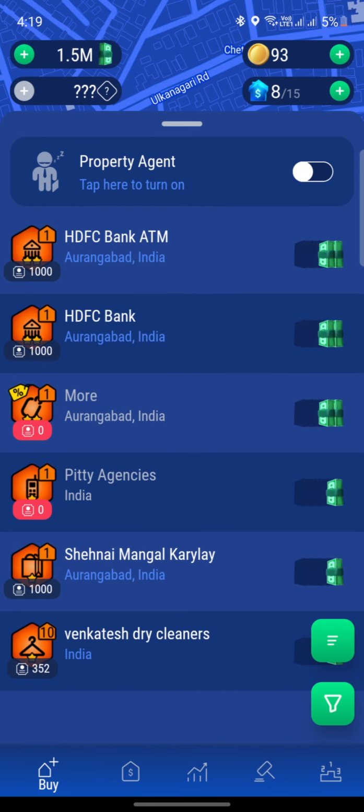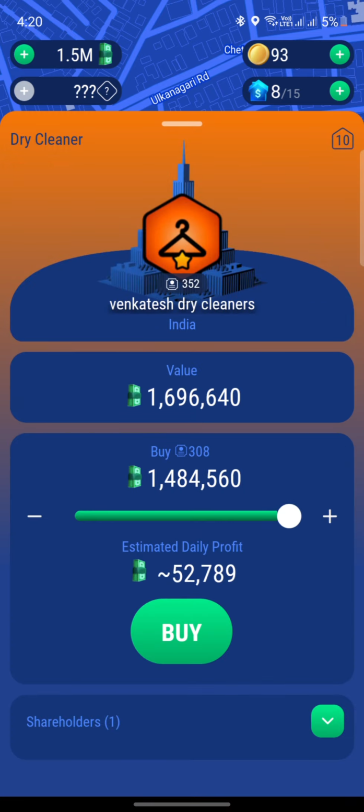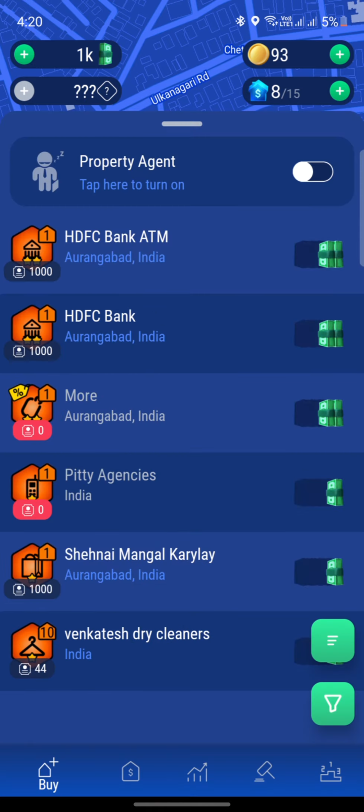And if you go back to your map, we will also see that Venkatesh Dry Cleaners, which is also a property that we own, now has 352 more shares available on the map. So we can't really afford all of the shares, but we can afford about 1.4 million worth of shares, which is 308. So let's buy all of those. The only shareholder to this property is actually us, if you can go ahead and see over here.